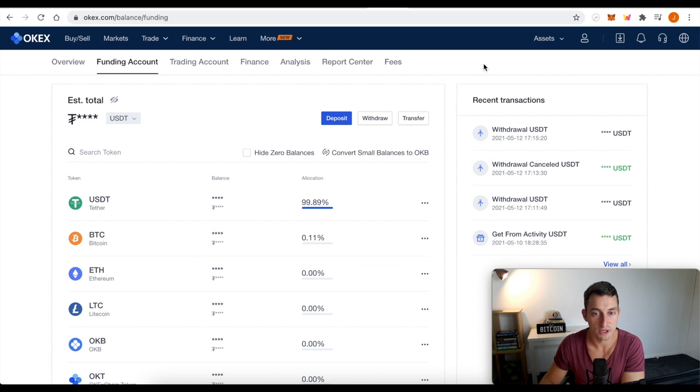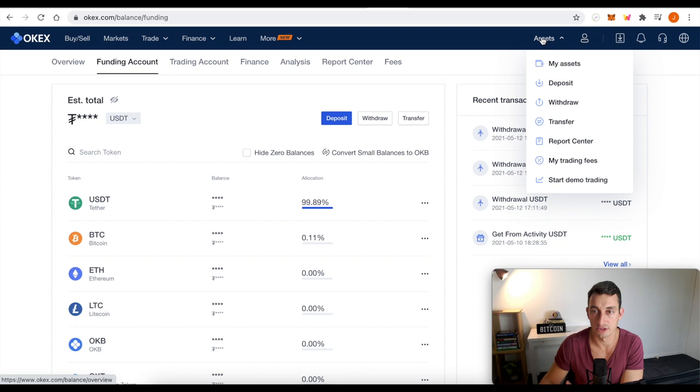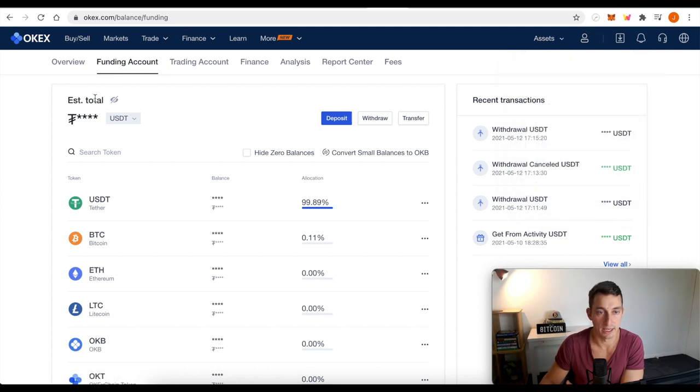So if you've got crypto in your account and you want to transfer it out to a secure wallet, or use it to pay for something, or just transfer it to another exchange to buy another crypto, we just go up to Assets in the top right, hit My Assets, and come across to our funding account. This will show us all of the cryptocurrencies that we have in our wallet, plus transaction history on the side. Then from this point, we just click the three little dots and it comes up with a drop-down menu of deposit, withdraw, transfer, or we can go to earn interest on our cryptocurrencies.